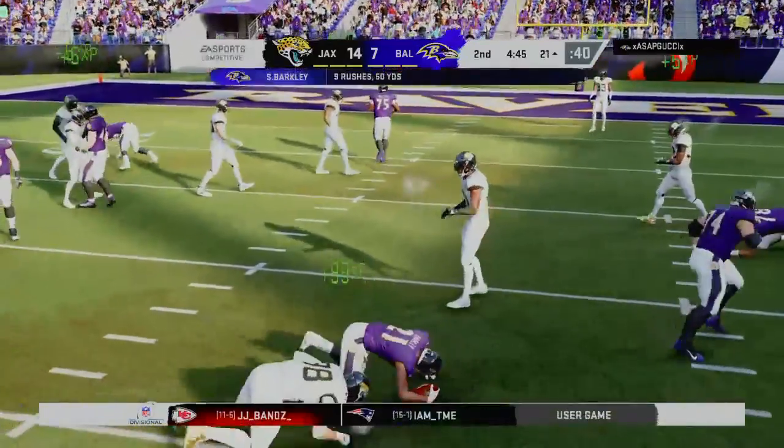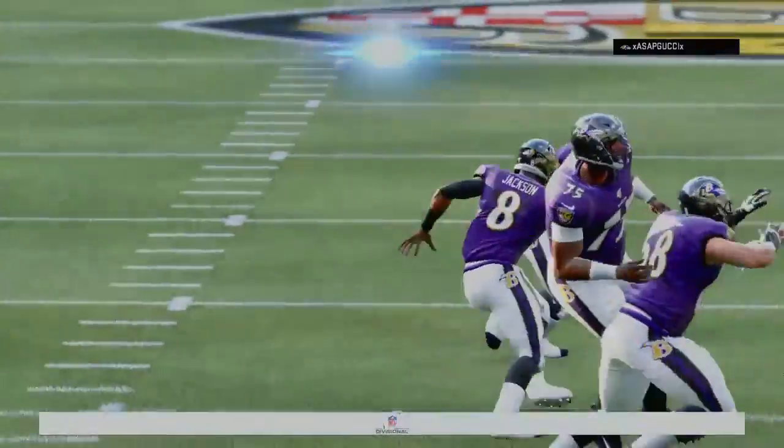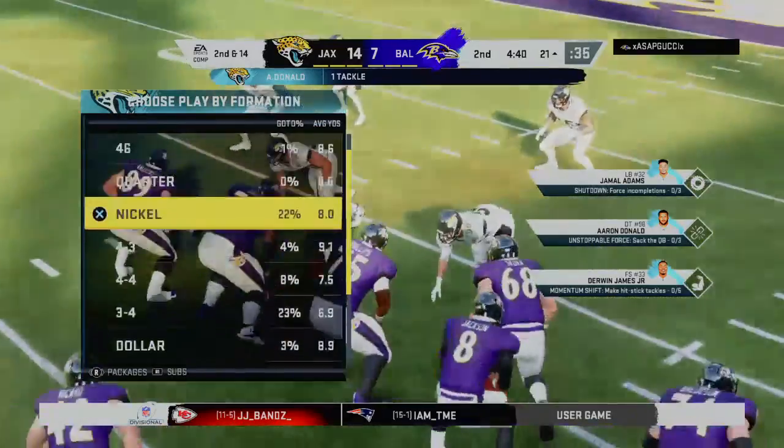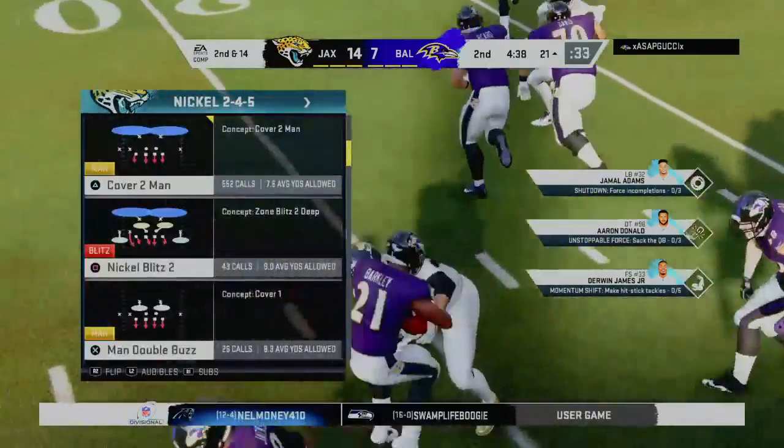Now a 1st down run is sniffed out from the start as they'll drop him for a loss of 4. That's going to go as a loss of 4, and it'll be 2nd down.